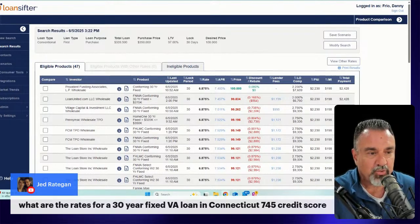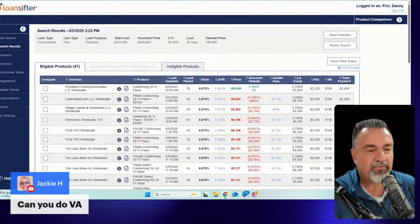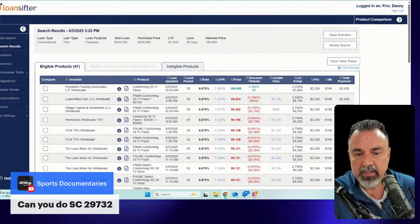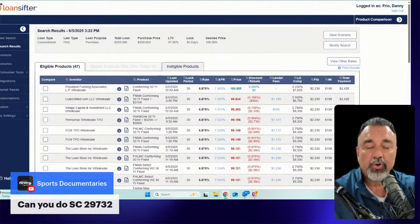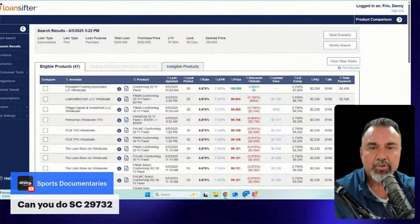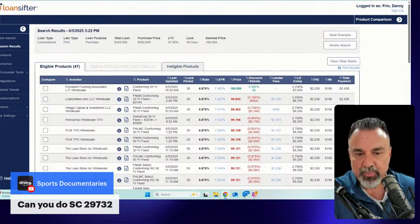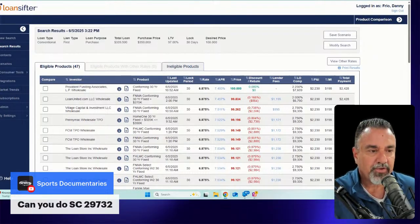I'm going to try to go through item by item. If I miss you, I am so sorry. Can you do VA? Yes, I can do a VA, but I need some criteria. So if you guys just throw me some numbers, folks, I'd be more than happy to run the numbers for you. Can you do South Carolina 29732? Here's what I'm going to ask you to do. Post what the purchase price is, what your down payment is, your credit score, and I also need your zip code. As people post those, I'll jump in. Sports documentaries, I got your zip code, but give me the purchase price and the loan amount you need. I'll wait for you guys to post those.